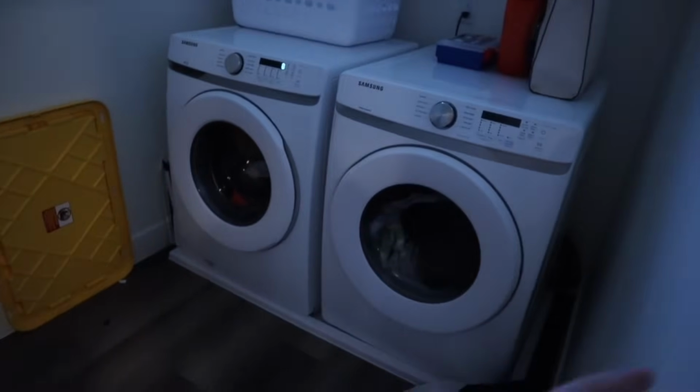Speaking of, the laundry room. What's going here? I need the lights off so you gotta turn it off. Oh yeah.